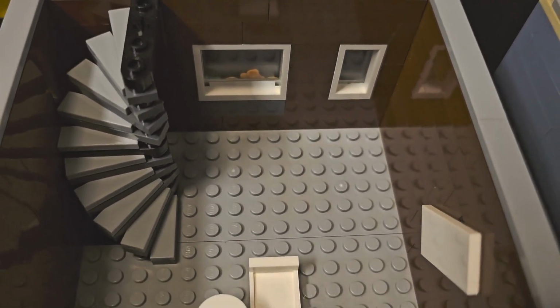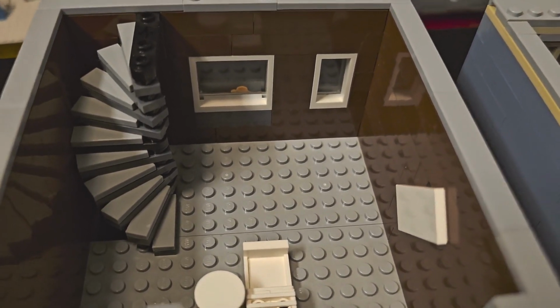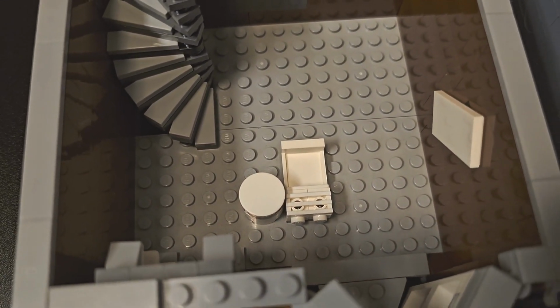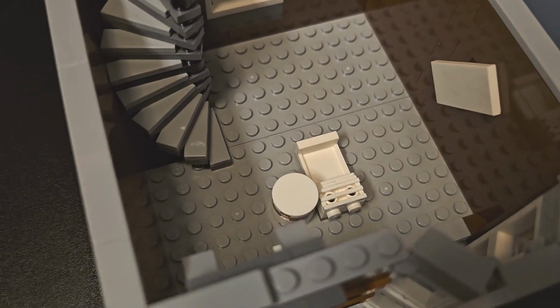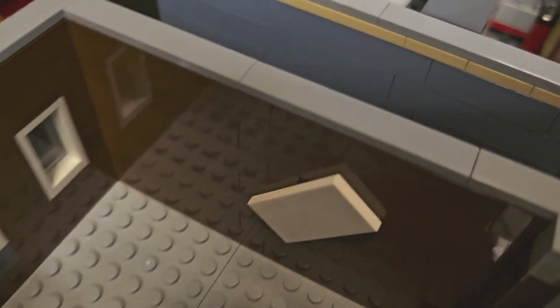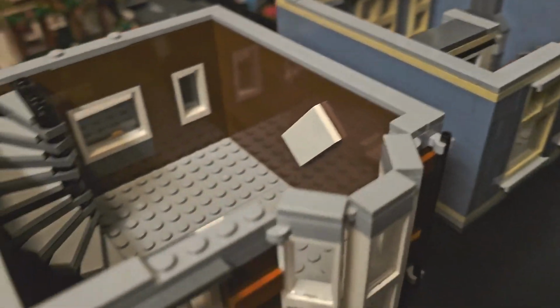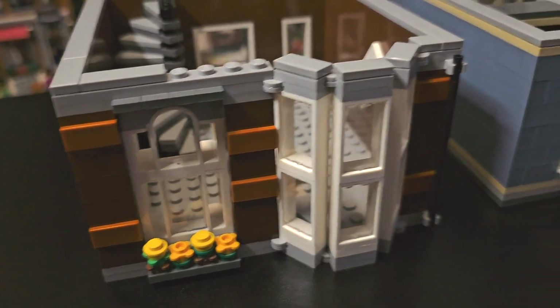Right in here, we have the second floor. Very cool staircase. You can see the outline of the flowers in the back. And then you have painter's equipment. You have a little can of paint, one of the little paint trays. And then he's actually rolling some white paint onto the wall here. I think that's very cool. And again, that window from the outside looks awesome.